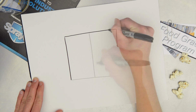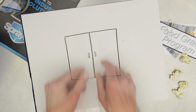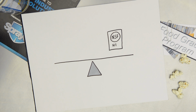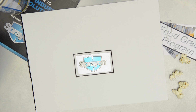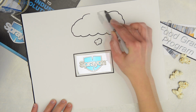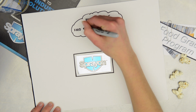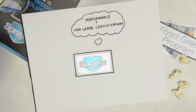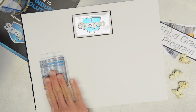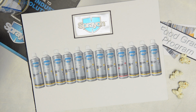For years, the food processing industry was limited in their choice of lubricants. An NSF H1 rating meant sacrificing protection and lubricant life. At Sprayon, we thought there had to be a way to provide today's food processors with the performance that they needed without sacrificing the food grade certification that was absolutely crucial. And we think we've done that with our NSF H1-rated high-performance food-grade lubricants.